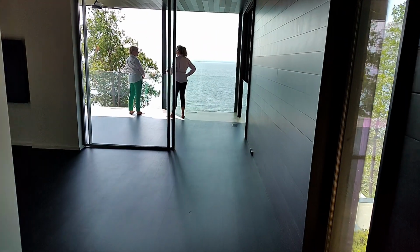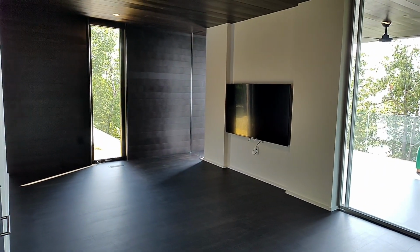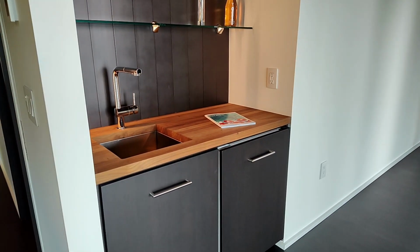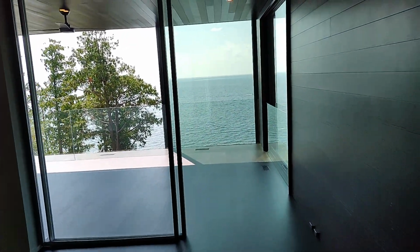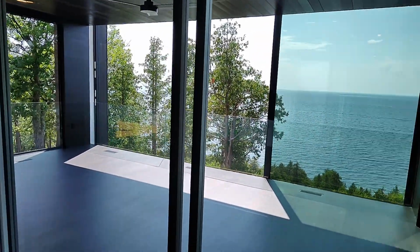Now this goes into a den. Okay, so there's a small den. It's plenty large enough. There's a little sink and everything there. And a TV. And then you have a beautiful view of the water. And you step through another sliding glass door here.